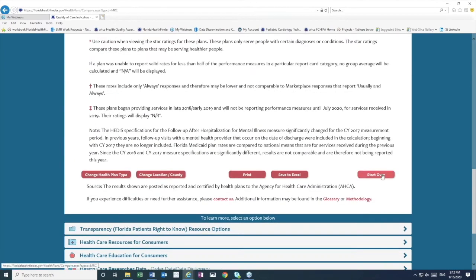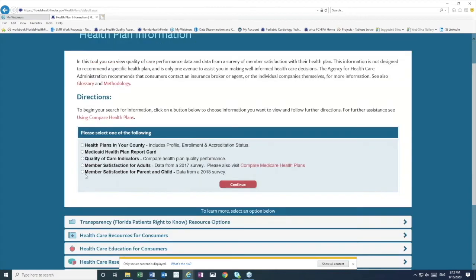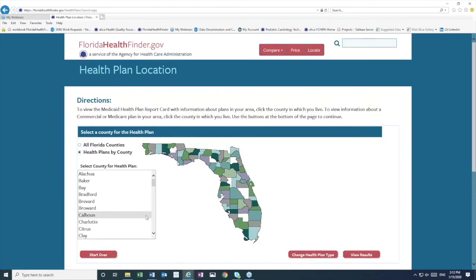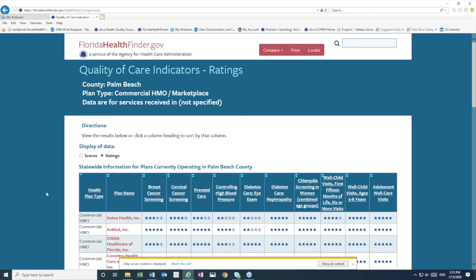We can scroll to the bottom and start over again. This time, let's look at quality of care indicators. Click the red Continue button. I'll pick Commercial again, and the red Continue button. This time, let's pick a different county, and let's look at Palm Beach and view our results.